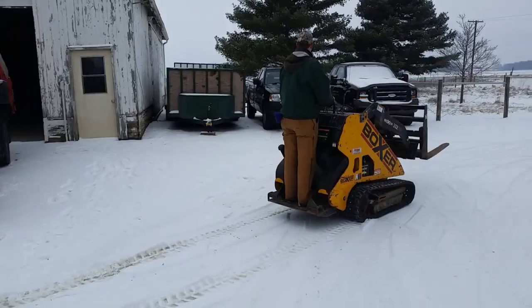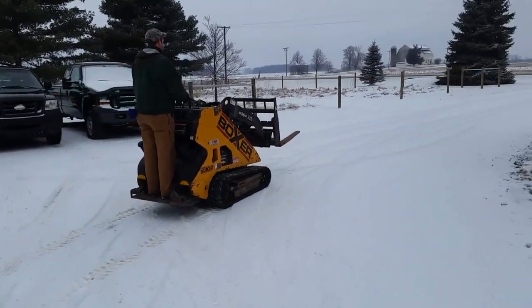We're about to get another bucket delivered for a boxer. If I can get some footage, I'll try to get some footage for you. Okay, so FedEx is going to be delivering that bucket with a semi, it sounds like, with a lift gate.